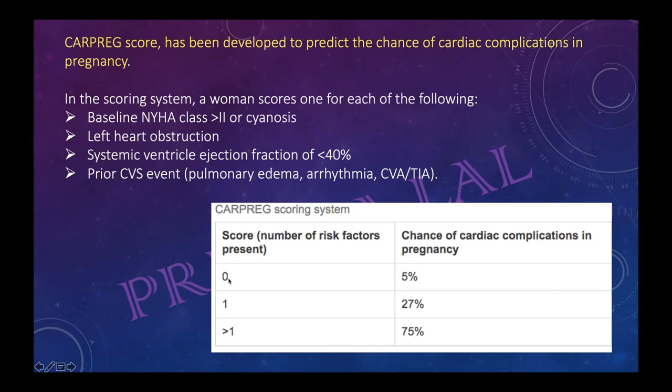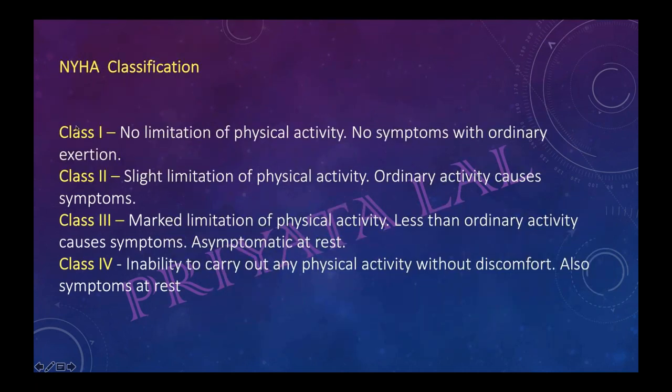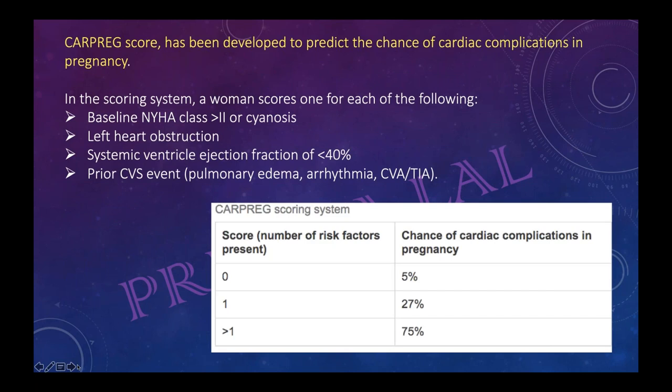If the score is zero, then the chance of having cardiac complication will be 5%. Okay. If it is one, then the chance is 27%. And if it is more than one, that means the patient has more than one of these factors, then it will be 75%. You part two people may be asked a question from this. Okay, this slide is not important for part three. For part three, you have to know the NYHA classification, because you have to ask this from the role player.